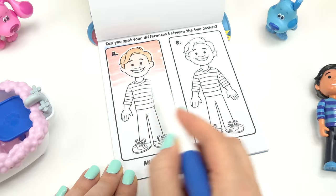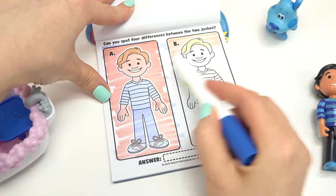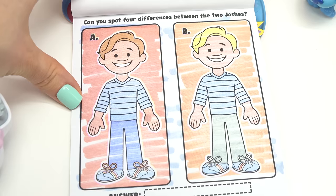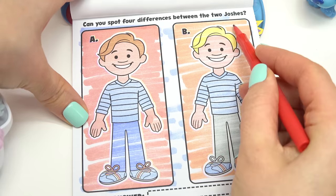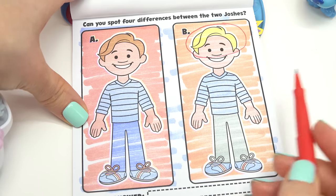So we've got two Joshes, one on the left right here, and one on the right. Whoa, I can already spot some differences, can you? So we're supposed to spot four differences between the two pictures. You can pause the video and spot them before we start. Let's get started. The first difference is the hair. It's blonde on this picture.